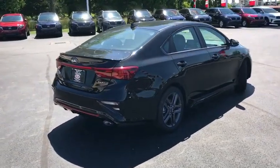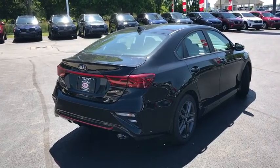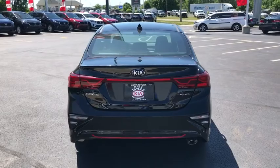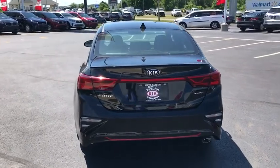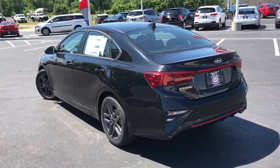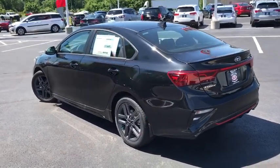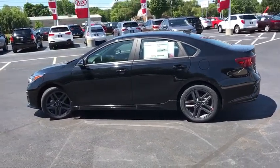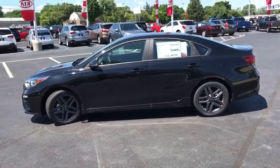Backup camera, remote engine start, steering wheel audio controls, traction control, stability control, keyless entry, lane departure warning, anti-lock braking system, dual airbags, Bluetooth, leather-wrapped steering wheel, power steering, adjustable steering wheel, alloy wheels, aluminum wheels, keyless start, four-wheel disc brakes, cruise control, front-wheel drive.